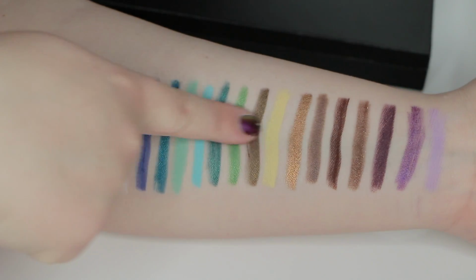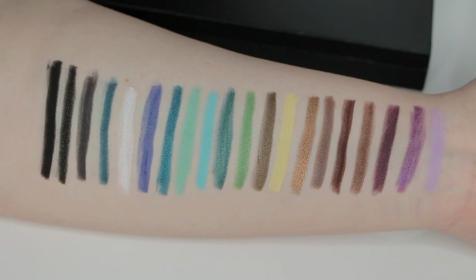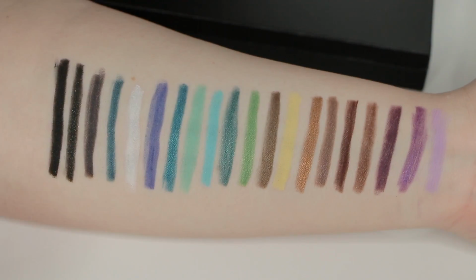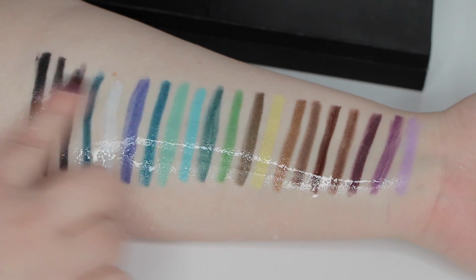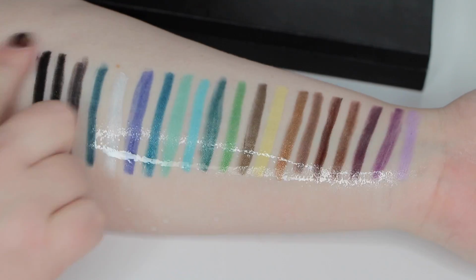Now, these are meant to be extra long lasting and super waterproof, so I wanted to give these a little bit of a test drive. I went ahead and touched them like crazy and rubbed them quite vigorously, and they still were not moving, which I was so impressed with. Like, wow, I'm really mashing these around and nothing's happening. Then I sprayed my arm down with some water and tried rubbing it again, and it still wouldn't budge. So I'm really impressed with the longevity of these liners. They're not going to smudge, they're not going to run, they're not going to flake. Really super impressed with that.